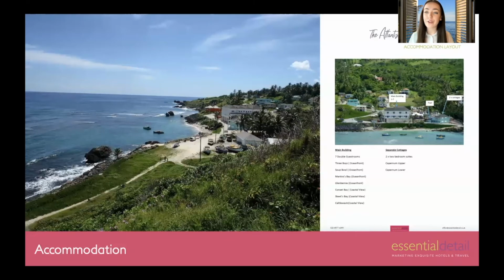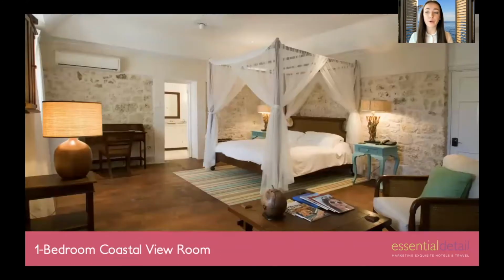So I'll give you an overview of the accommodation here. There are 9 rooms and suites in total. 7 rooms are in the main house overlooking the beach and the surf, and then 2 cottage suites are located by the pool. These are 2-bedroom cottage suites. Every single room offers partial or full views of the gorgeous Atlantic Ocean, and they've been designed in the seaside rustic chic style.